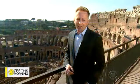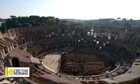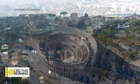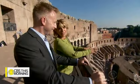Good morning. Just take a look at this view. This ancient structure is iconic. It has been photographed countless times, and last year more than 6 million tourists visited, but none of those tourists got to see it from here. This view may be millennia old, but it has not been seen for 4 decades. That'll change in November when the top 2 tiers of the Coliseum are officially opened to the public. I said a breathtaking view.